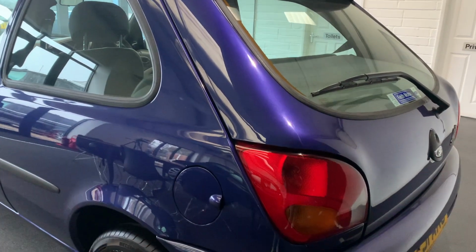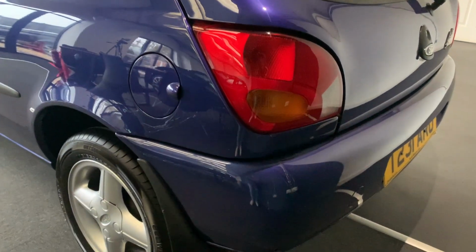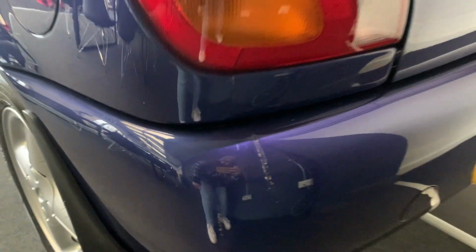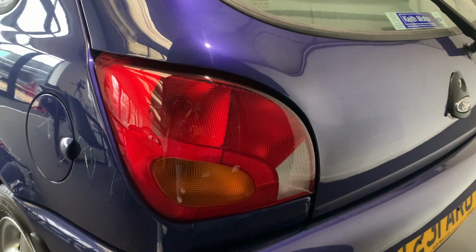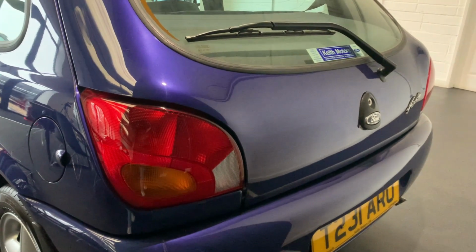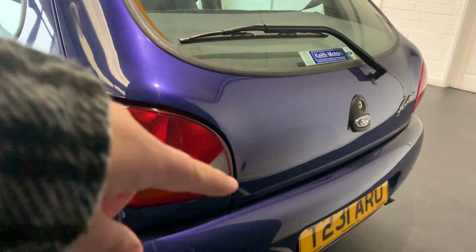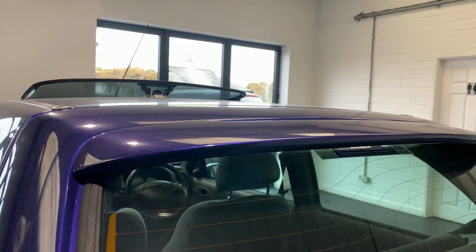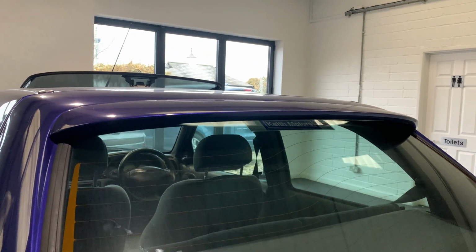The only imperfection on this car, which really isn't bad at all, is we have a little graze just there, but I literally think that is it. Again, the rear light, it looks just like new. The only thing I didn't like about these for my little OCD was these came with one reverse light and one fog light, but I soon got over the look of the rear. Really nice spoiler on the rear as well.